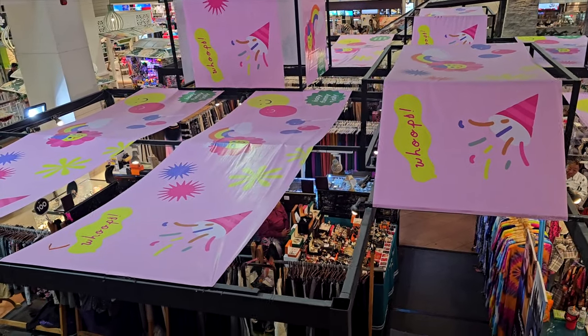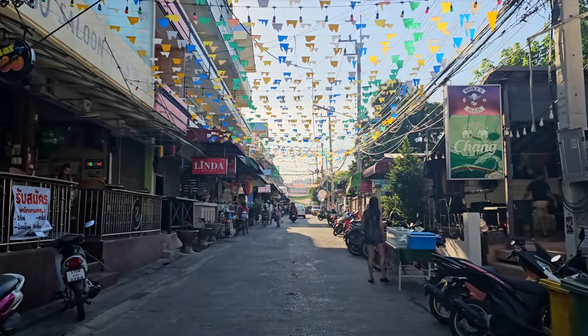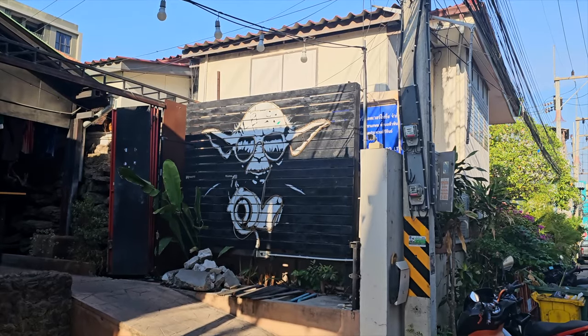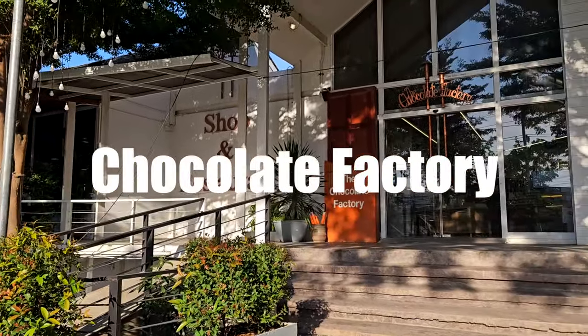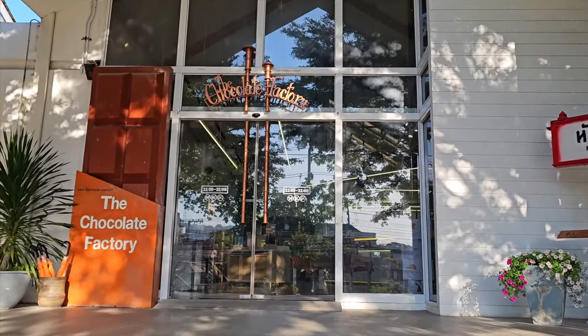You can literally buy anything here. Your entire life. You can decorate your apartment, get some food, buy clothes, buy electronics upstairs. Move to Hua Hin, come here, and then you're all set. It is giving Willy Wonka vibes.